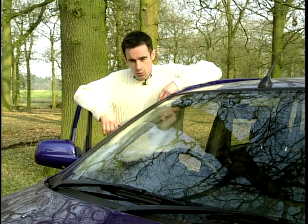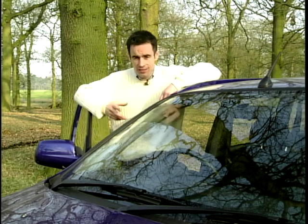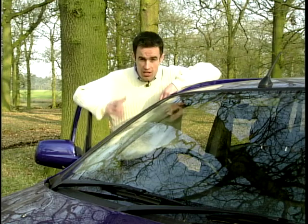Looking good on the outside is one thing, but seeing as you're going to spend most of your life behind the wheel, not alone does it have to be practical, but it also has to be easy on the eye.